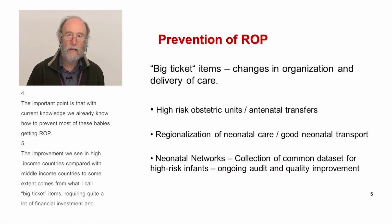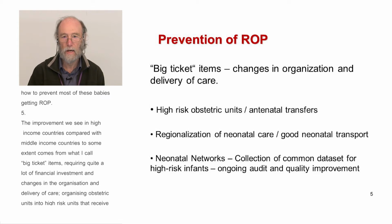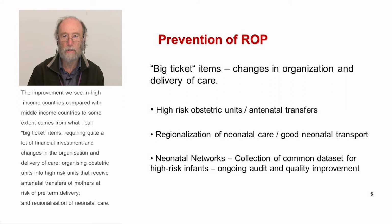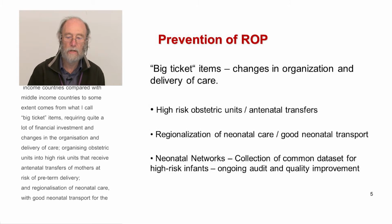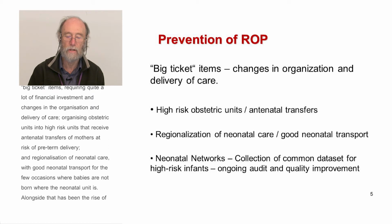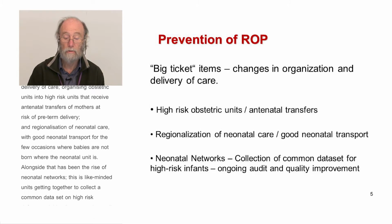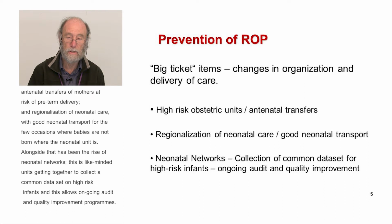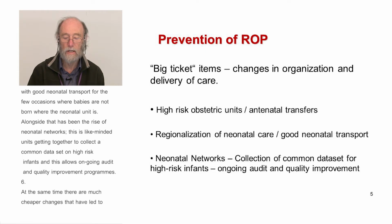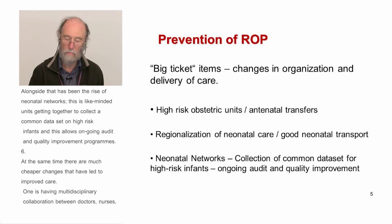The improvement that we see in high-income countries compared with middle-income countries to some extent comes from what I call big-ticket items, requiring quite a lot of financial investment, changes in organisation and the delivery of care, organising obstetric units into high-risk units that receive antenatal transfers of mothers at risk of preterm delivery, and regionalisation of neonatal care and good neonatal transport for the few occasions when babies are not born where the neonatal unit is. Alongside that has been the rise of neonatal networks. So this is like-minded units getting together to collect a common data set on high-risk infants, and this allows ongoing audit and quality improvement programs.